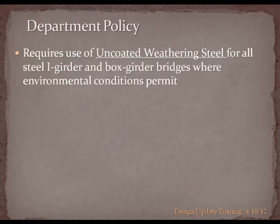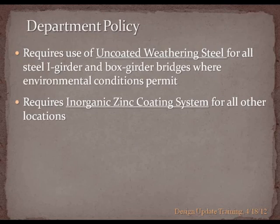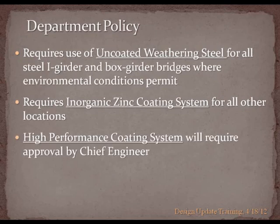Per the new policy, uncoated weathering steel is to be used on all I-girder and box girder bridges if the environmental conditions allow or are suitable. If the use of uncoated weathering steel is not applicable, an inorganic zinc coating system is to be specified. Where aesthetics or other considerations warrant, a high-performance coating system can be specified, but only with written approval from the chief engineer. The decision as to which type of system to use needs to be made early in the BDR phase or prior to the issuance of an RFP for design-build projects.